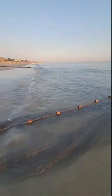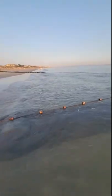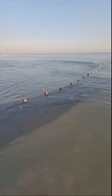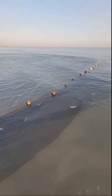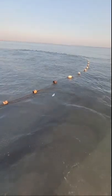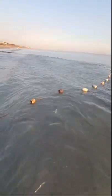We caught in May in the pound net. We caught a tarpon in May in like 60 degree water. It's crazy. And then more ladyfish. Lots of ladyfish. Some stingrays. Speckled trout.